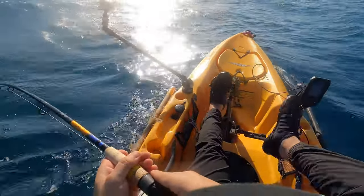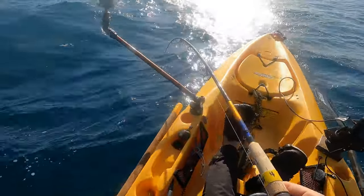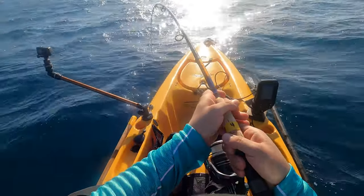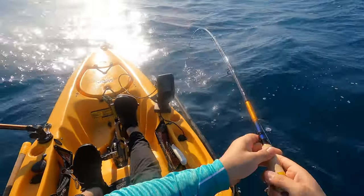I see him. Hey, far man, just fight it out. Don't let the line slack. You close to that one, Robert? I have no clue where he's at. He's way up here to the west, like directly in front of you. No, I'm not close to that one.